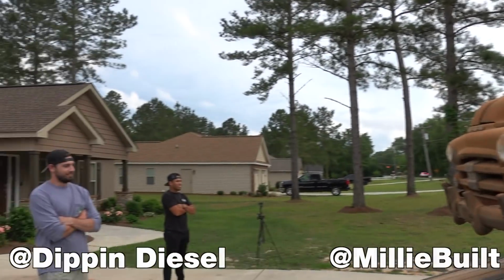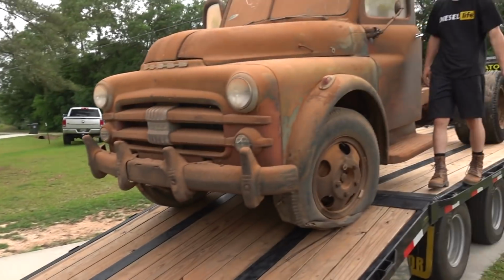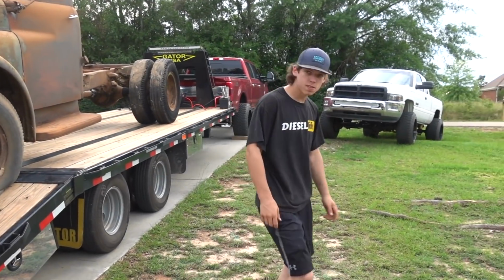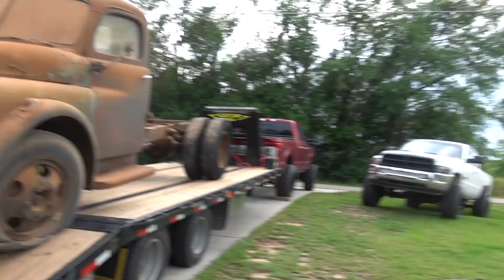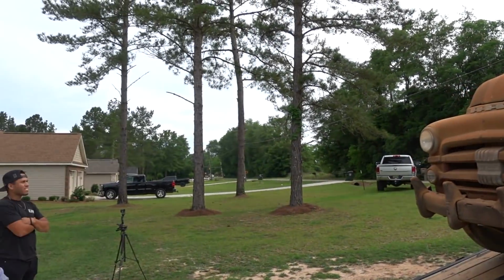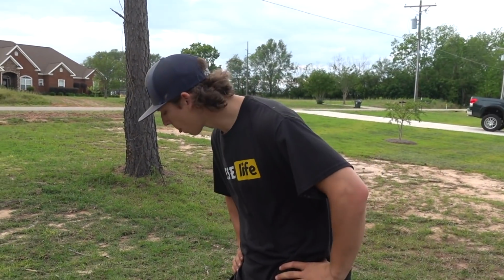We got Dippin' Diesel here. We got Millie Built over there, Greg Millie on Instagram, Millie Built. We got the old 51 B series Dodge truck here. You are pretty ugly. But we got you guys on a time lapse. We're gonna get this thing off the trailer and start pressure washing it and getting it cleaned up, because it looks terrible right now.